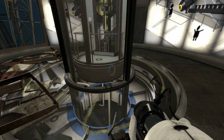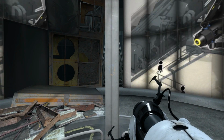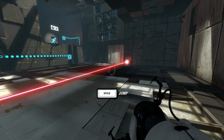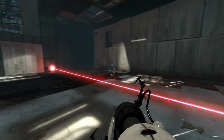Now on the surface, these two CPUs perform practically identical, but as you delve more into it, the Ryzen 3 actually really sets itself apart. Unlike the Pentium, the Ryzen 3 1200 includes a way better stock cooler right out of the box, and that's important because it allows for overclocking. If you account for overclocking, the Ryzen 3 is actually going to significantly outperform the Pentium when it comes to gaming, yielding anywhere from a couple all the way up to 20 FPS just depending on the title.